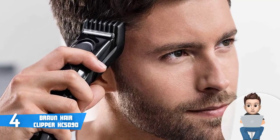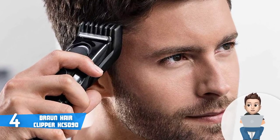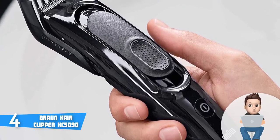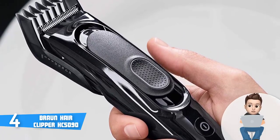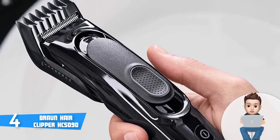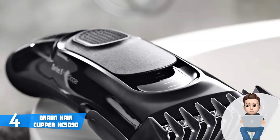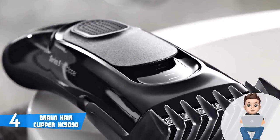From a design perspective, this model has a sleek, silver-colored, fully washable construction that is accompanied by a memory safety lock system positioned at the front of the unit, a rubberized grip, sharp blades, a power button that is also located at the front, as well as an LED light that will notify you whether the device is fully charged or is charging.